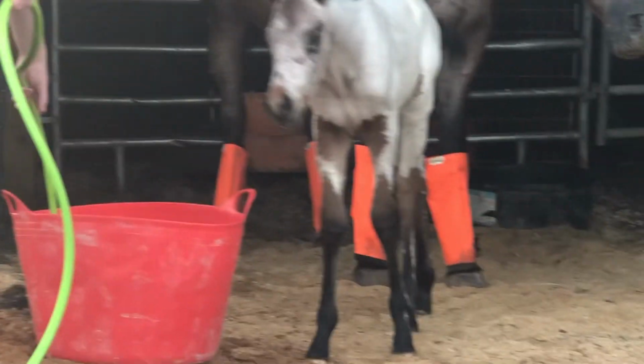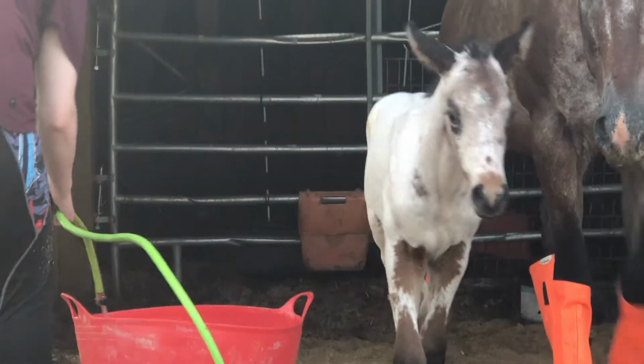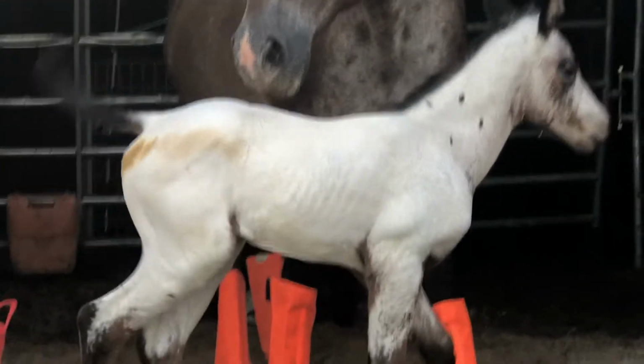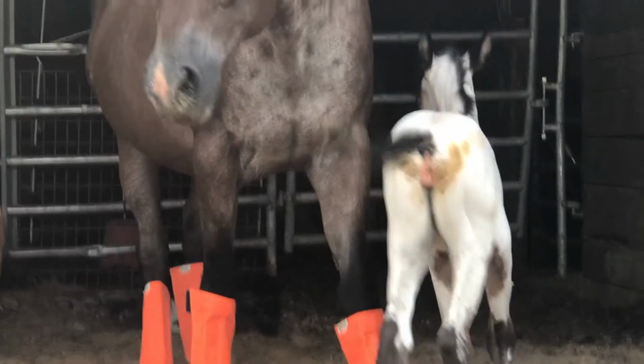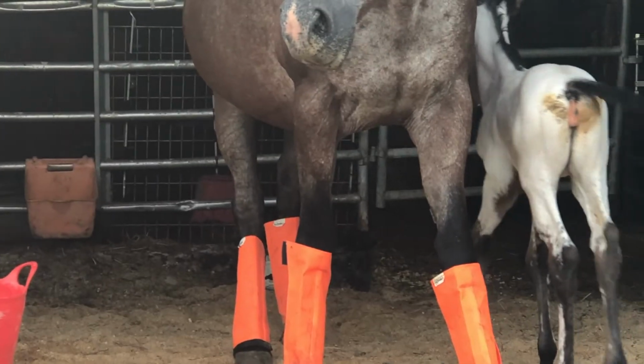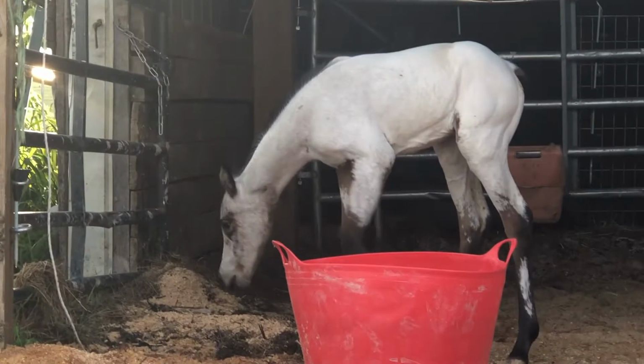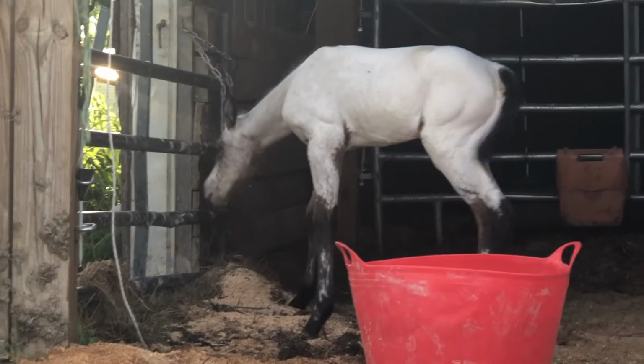Hi. So the other name for her is Nellie or Fini, because her official name will be Apache Fingerpaint, and Fin is short for fingerpaint. She's checking out the water. Like, it doesn't smell like milk.